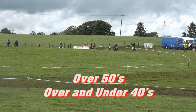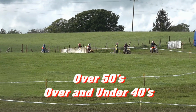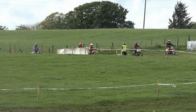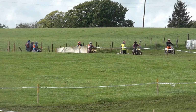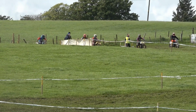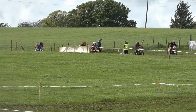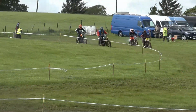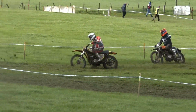Okay, next up we have the penultimate race of the day, the over 50s and over and under 40s class. As you can see, a bit of a decimated field for this second last race of the day, but that is due to bike breakages and possibly rider breakages, but it's always the same in these difficult conditions. The field tends to get a bit thin nearer the end of the race event.